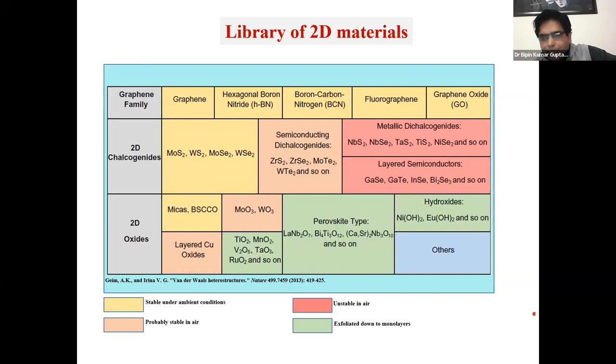If you see the others, like unstable in air or probably stable in air, it means there is no guarantee for the stability. That's why the most stable structures are MoS2, WS2, MoSe2 and WSe2 in the case of semiconductors. In the case of metals, like graphene that people use, it can be protected with boron nitride. But if you put a single layer of graphene directly in air, airborne contamination is possible.